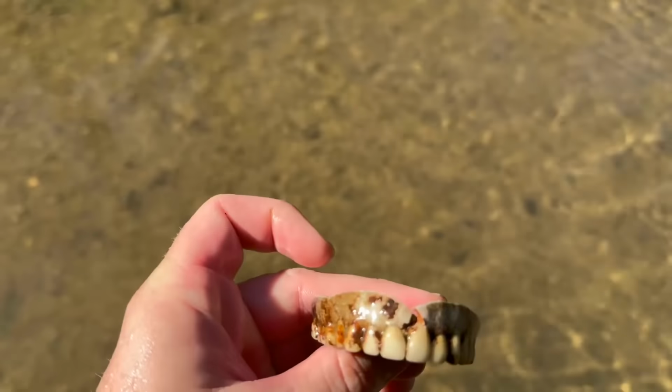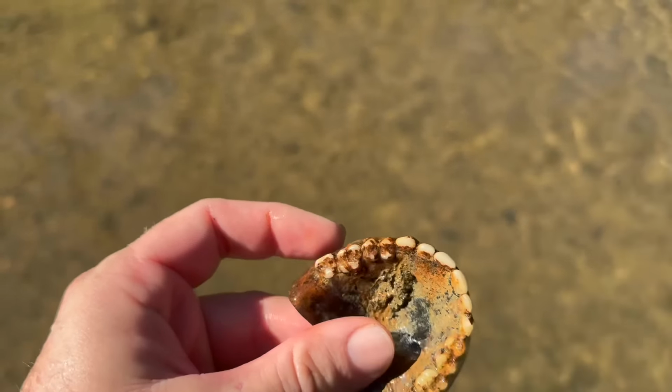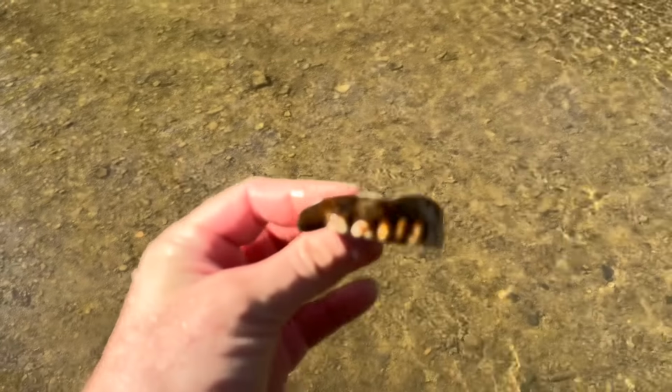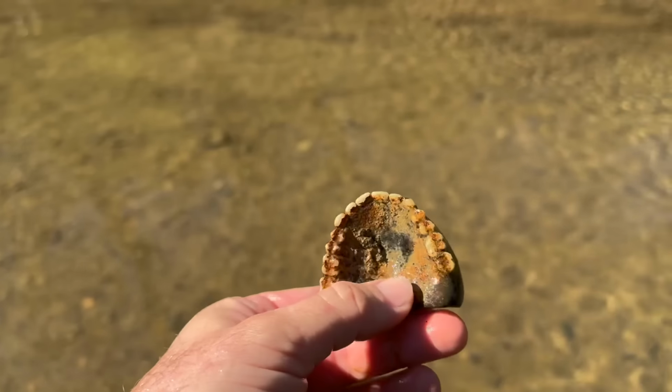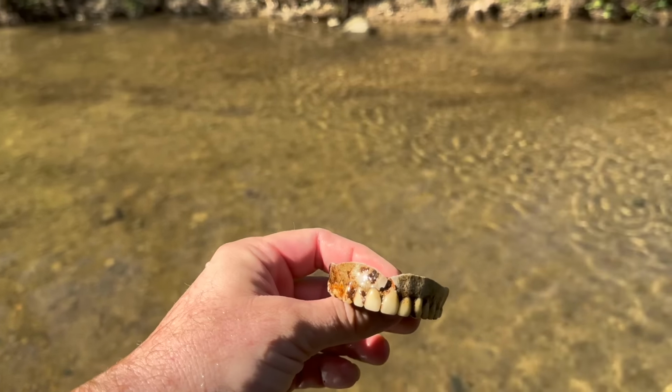That is absolutely wild. Any dentists out there that could give us an idea on how old these might be? They look pretty good. They don't look terrible, so I would say they're definitely after the turn of the century, but I'm thinking they probably aren't much newer than the 40s. That's wild. Whoever wore these is long gone.